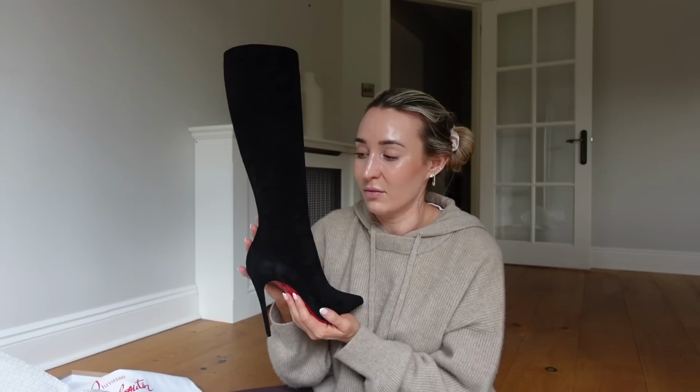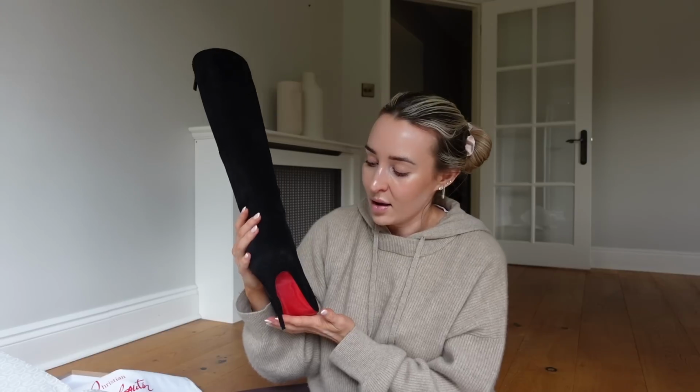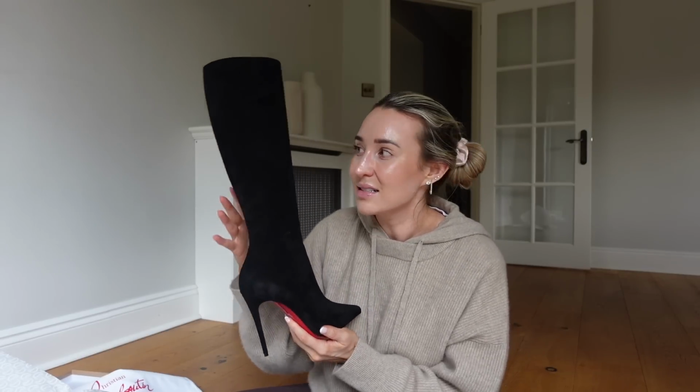Hopefully they're going to be comfortable. I'm not sure. I've heard Louboutins aren't the most comfortable shoes in the world, but they look incredible. I also hope the suede lasts. That was another reason I wanted to go to Timpson's today for some suede protector, although I think I might have some in my cupboard from using it on my Ugg boots.